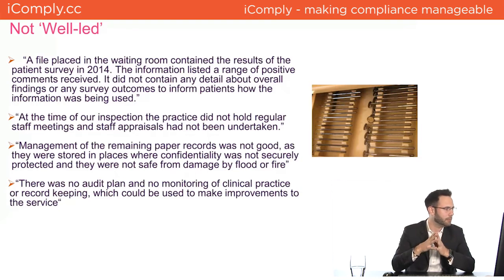Management of the remaining paper records was not good, as they were stored in places where confidentiality was not securely protected and they were not safe from damage by flood or fire. So in iComply, as you know, you're doing the information security risk assessment each year, or reviewing it once a year. So you are making sure that this is covered and that your records are protected and people couldn't get access to them and they can't be easily destroyed by flood or fire.